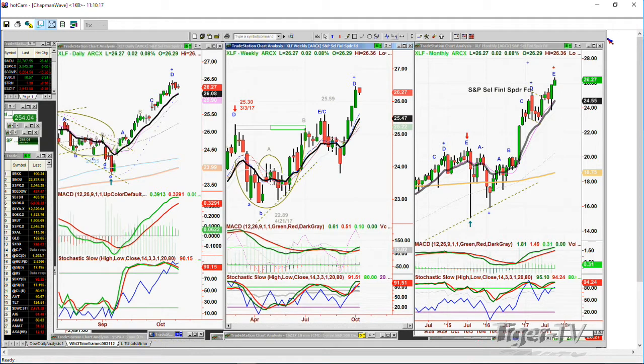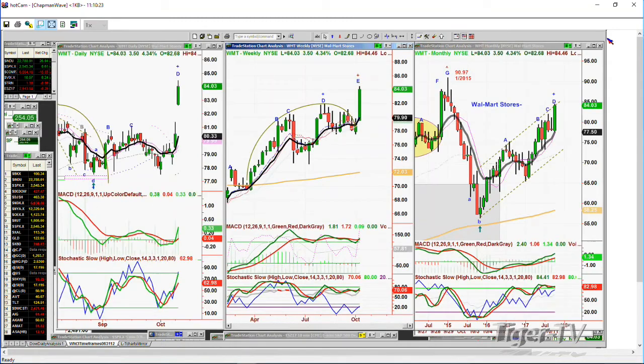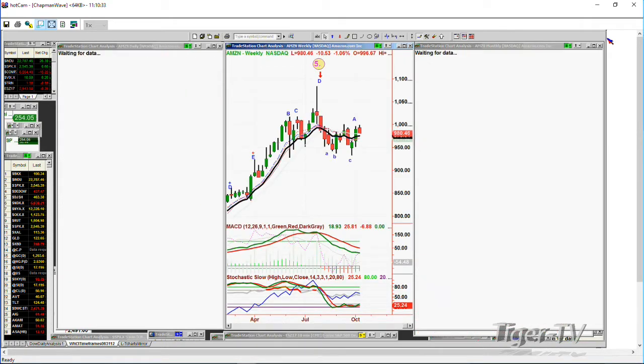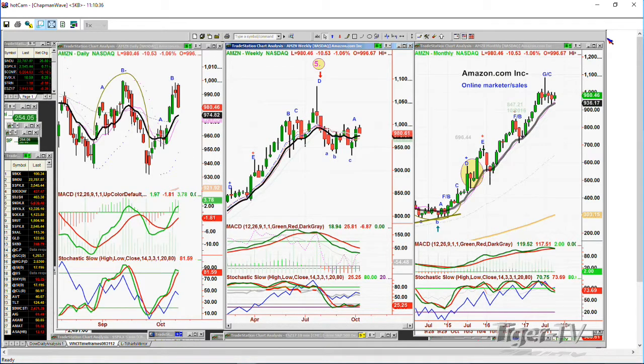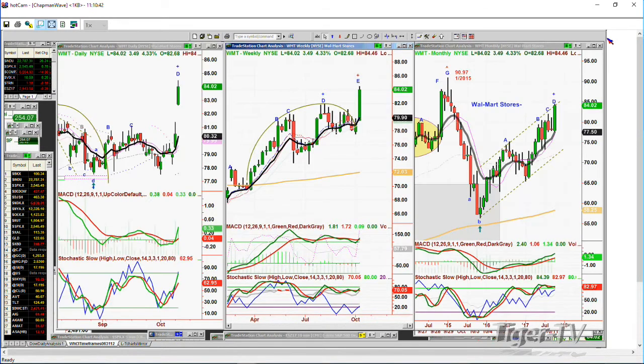So this whole rotation into different sectors, even if you go to a Walmart, I mean, fancy that, Walmart gaps up. It's up 3.50 at 84.03 in leg D in the daily, leg E in the weekly, and leg D in the monthly. And put that together with what I've been reading and hearing about with Amazon. Amazon's down 10 at 980, while Walmart is up 4.33%. So it's really interesting what's going on here.